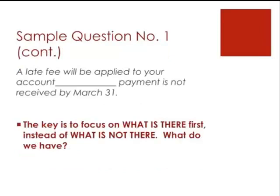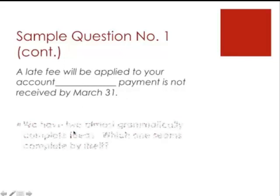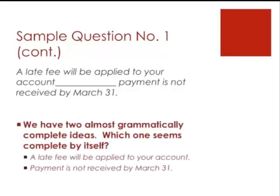Well, first off, the key is to focus on what is there, not what is not. So, we're not going to pay attention to this blank just at the moment. We're going to focus more on what we do have. Well, as we divide the sentence into 2 parts, we notice that we have almost 2 grammatically complete ideas. A late fee will be applied to your account. Payment is not received by March 31st.